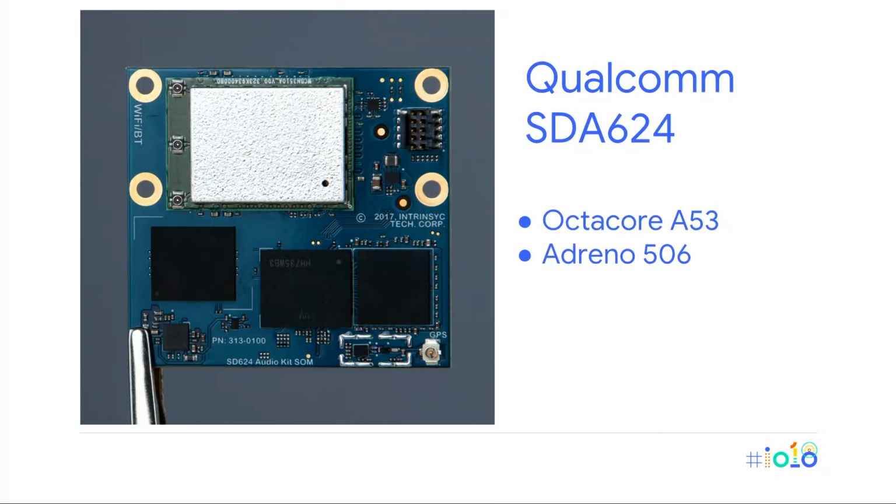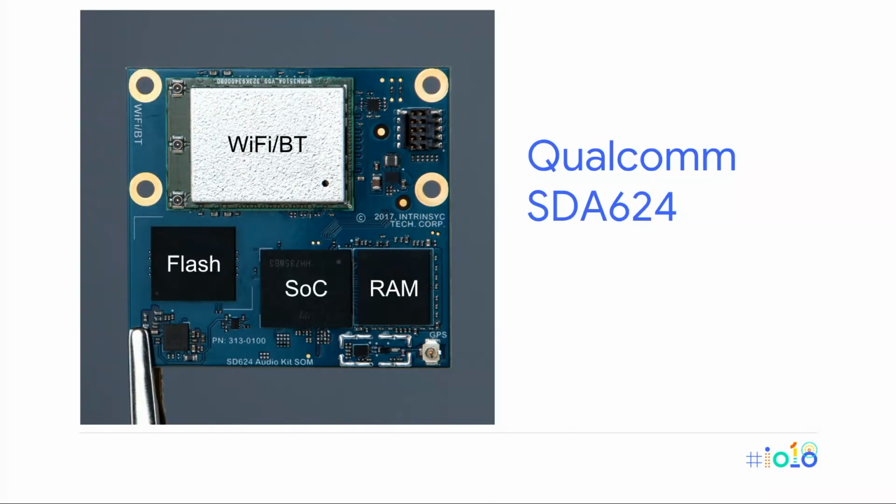It's plenty capable of driving a smart display, and of course, a bunch of other potential devices that you may want to build as well. On the STA624, Google will offer free stability fixes and security patches for 3 years with options for extended support. To give you a more concrete idea of the hardware we are talking about here, here's a photo of the top of the SOM. You can see the SoC, the Wi-Fi, Bluetooth module, the memory, all mounted on a discrete board.